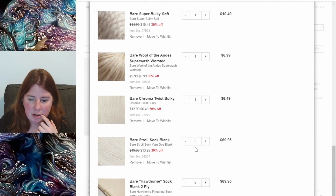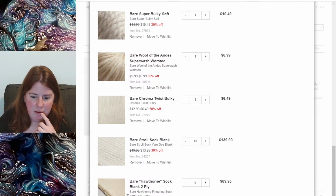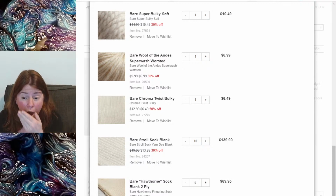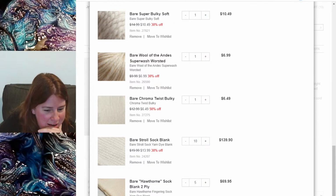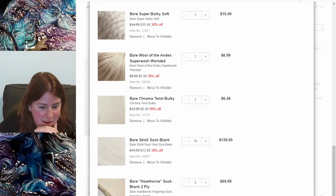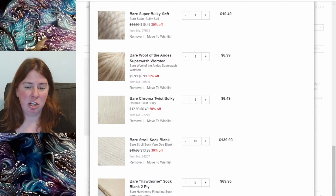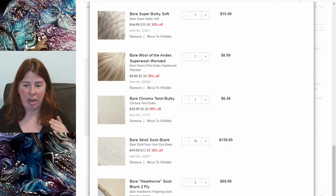I wonder, let's try something. Okay, so I upped the sock blanks to 10. I think it worked on the sock blanks. I don't know if that's supposed to. But My Value Pack stacks. Who told me that? Franny? My Value Pack seems to stack. Which, honestly, is a much bigger deal, a much better deal than some of the freebies. With the discount you're getting, you could buy the thing that was for free and get a better discount.